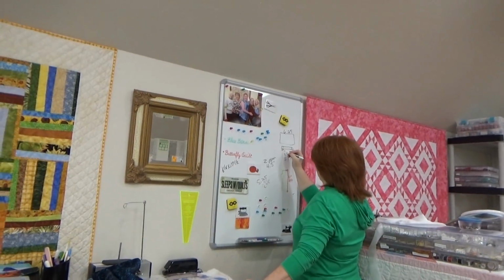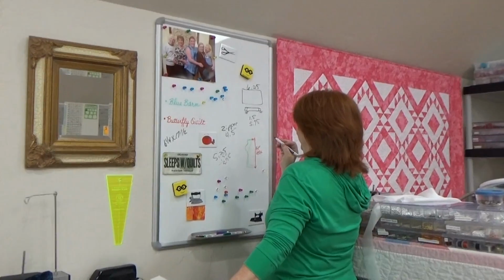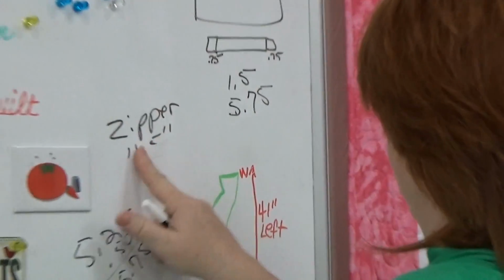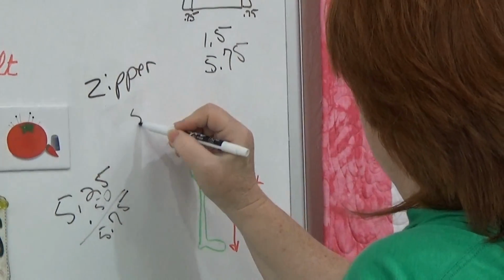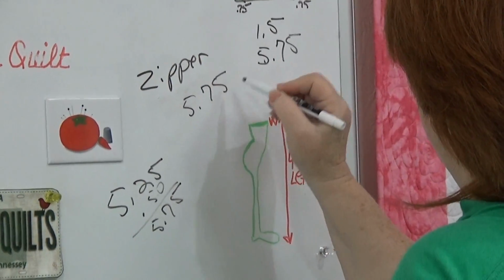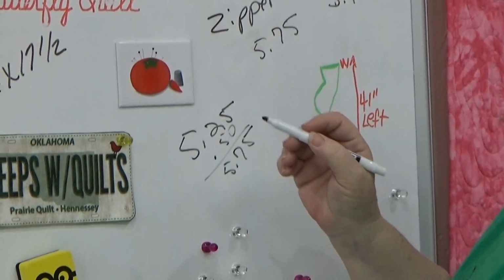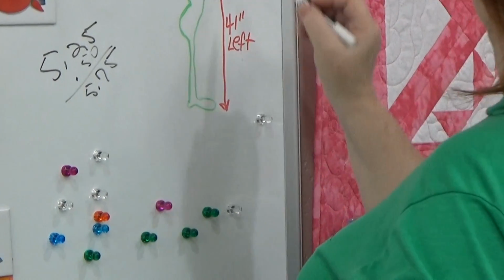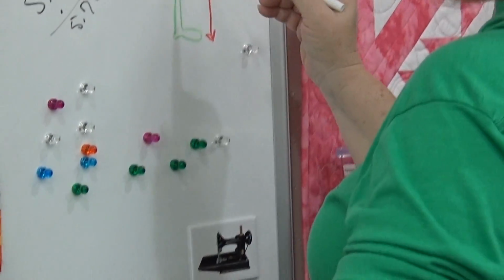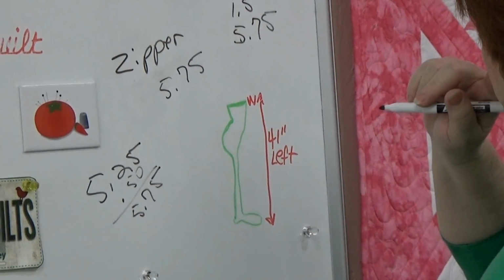Okay, here's Terry doing extremely complicated math for this purse. My heavens. We're trying to figure out how long the zipper's supposed to be. How do you like my legs and my waist there? That lovely drawing. 41 inches. I don't think your butt's that big. I don't think it is.